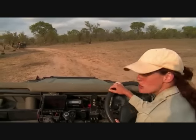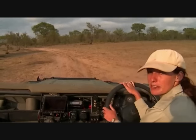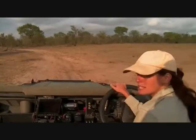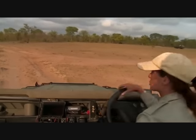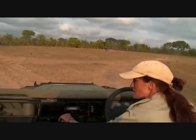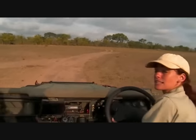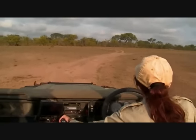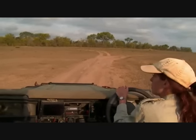Some interesting news. There's a herd of buffalo moving just in this area over there, which admittedly was where we were going to go next. And there are tracks of lions following them. So it's a big herd, a big breeding herd of buffalo. And as many of our regular viewers will know, the lions love to follow behind breeding herds of buffalo, always looking for an opportunity to make a kill.